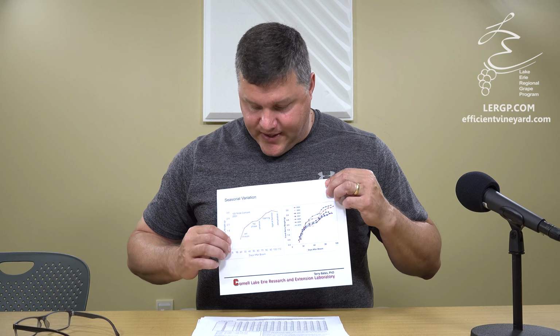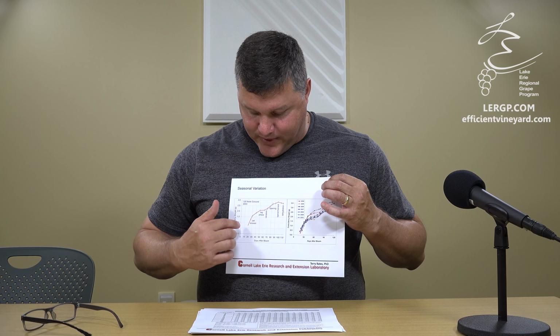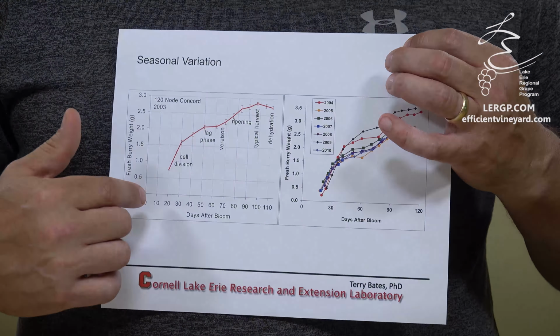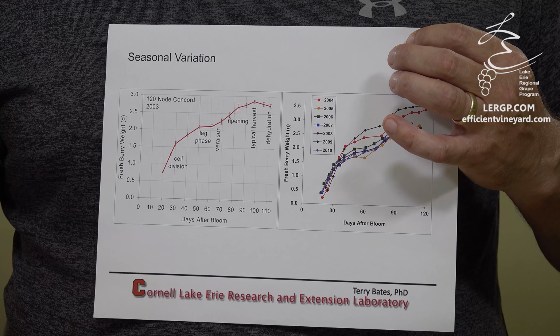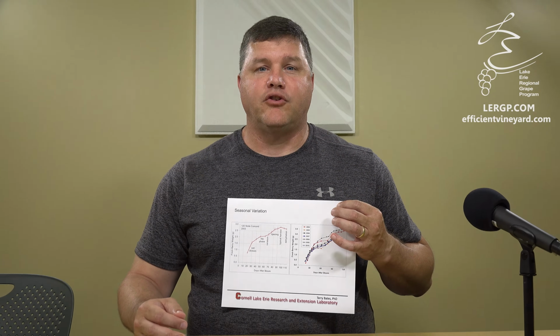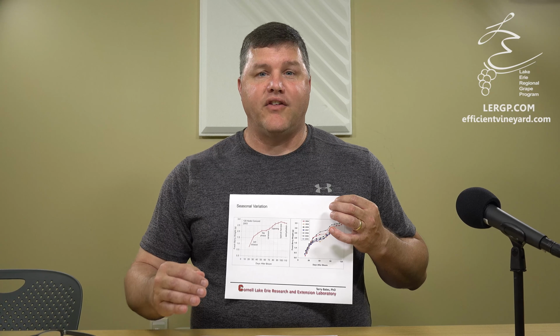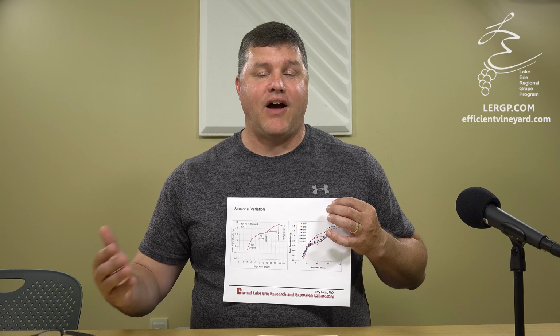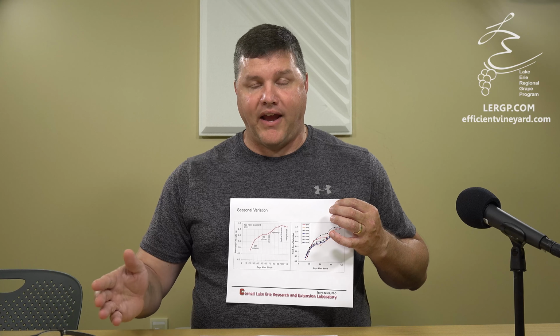Then we project out what that fruit would weigh at harvest time. We do that by projecting out the berry curve. In Concord grapes here specifically, we look at the fresh berry weight curve of Concord. We know that at particular times in the season, the berry weight is some percent of final. Our rule of thumb is that we do our crop estimation 30 days after bloom, when the berries are 50% of their final weight. So if I have a 1.5 gram berry now, I project out for a 3 gram berry harvest weight.